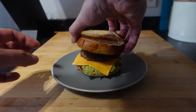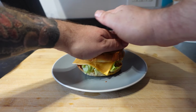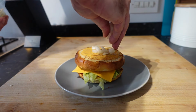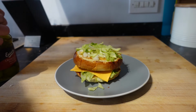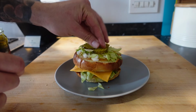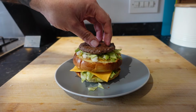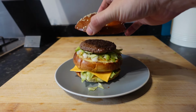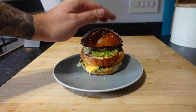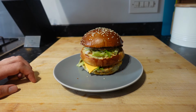patties, and then on with the next layer, and then more burger sauce, then more onion, more lettuce, then we need burger pickles. I think I saw about 3 in there, so 3 is what I'm going for. Then the second burger patty, and finally our lid with no extra sauce or anything on top of that. And that is my attempt at recreating the Big Mac.